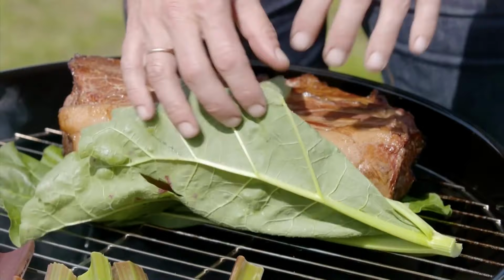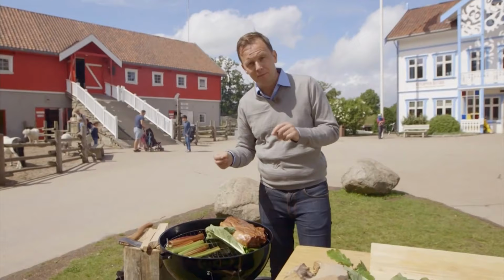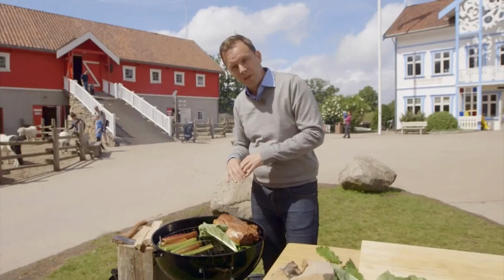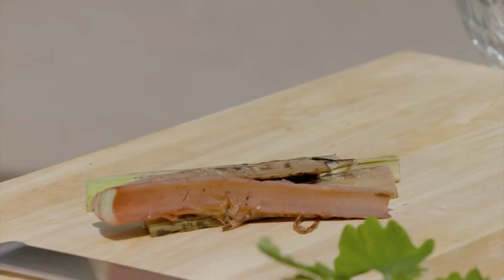Just to protect the meat, I'm going to wrap it in one rhubarb leaf. And the rhubarb leaf is just a little bit poisonous, but you'll have to eat a whole lot of rhubarb leaf in order for it to affect your health. So wrapping a piece of meat in it, I don't think that will be a problem. But if you're a bit paranoid, you might consider using aluminum foil instead.